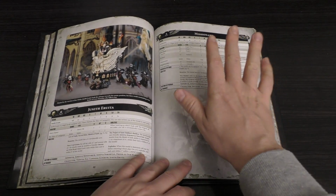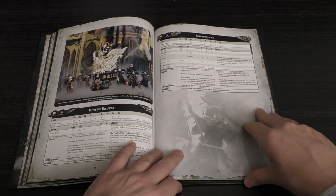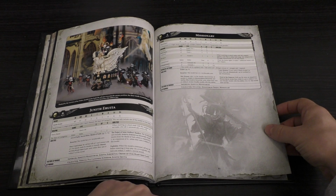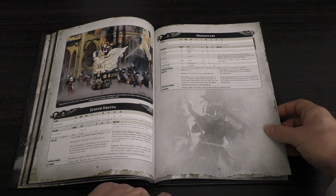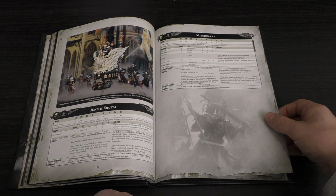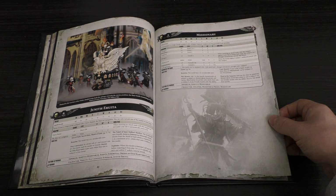Sorry. And then you've got a Missionary, just a normal Missionary. It's just got a 6+ save, but does get an invulnerable save. You've got a bolt pistol and shotgun instead of an autogun and laspistol, but does have Word of the Emperor.